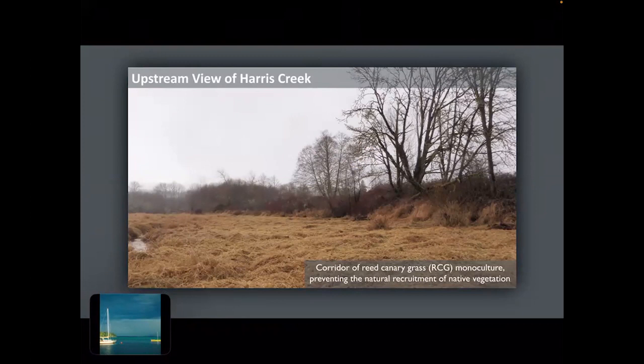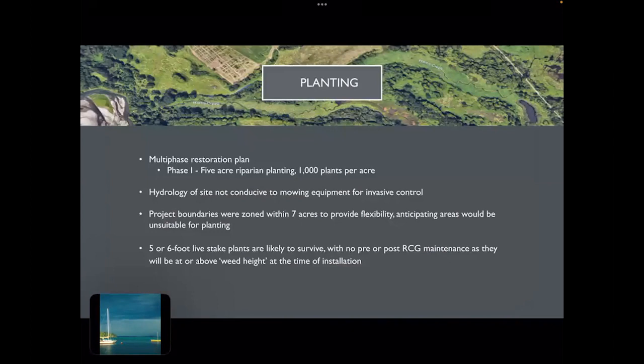In this area of Harris Creek, it's saturated most of the year. There's standing water most of the year. So it's just not exactly conducive to trying to control RCG in a way that we would have in the past. So as you've been hearing a lot this morning, we also used live poles, live stakes for this planting.